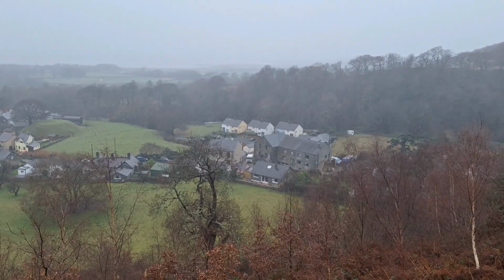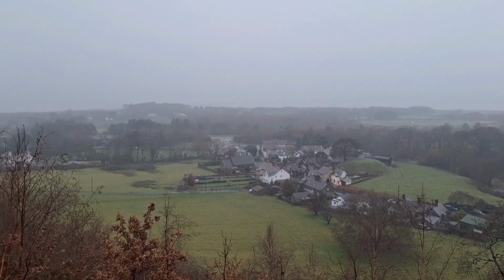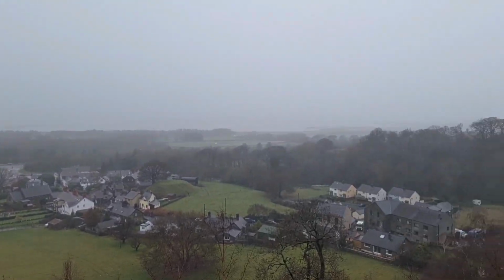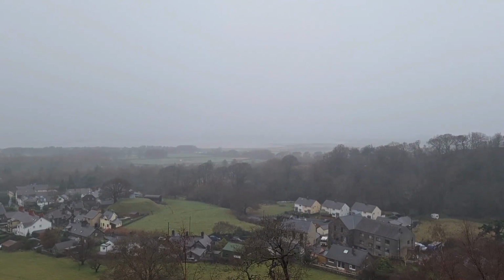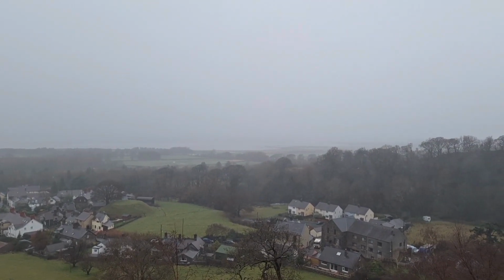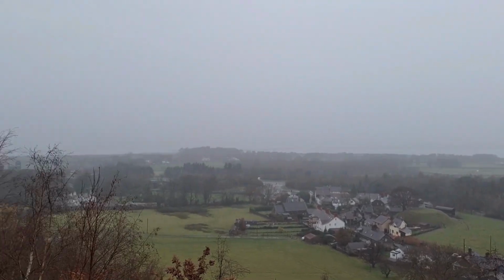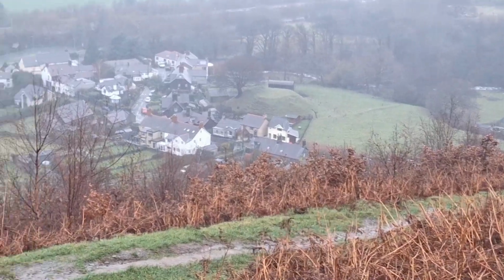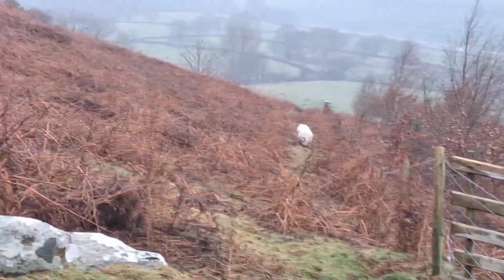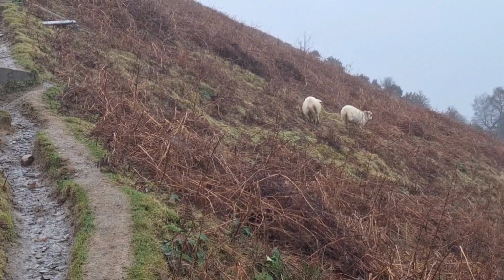There's a village down there, the A55. And across there, you probably can't make it out, but that's the end of the Menai Straits, or the Irish Sea, and Anglesey over there in the distance. Somewhere, on a clear day maybe. Still not fully up the hill. Through the kissing gate. I've got some friends in this part. There's the sheepies, right girls?